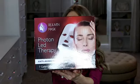So the woman from Lift Care was telling me that she had an LED mask where you can choose which color light you're using on your skin, and that the green light will help with hyperpigmentation. So immediately I said, yes, I definitely want to try this. I have been using this for a few months, and this is called the Rejuven Mask Photon LED Therapy Anti-Aging Mask, and this has a 7-color light therapy.